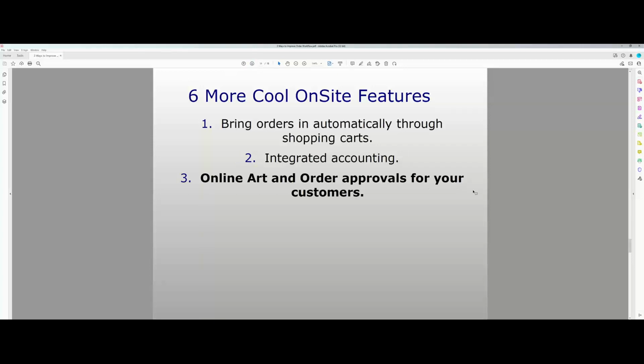Online art and order approvals. I mentioned it briefly. We have a whole system for doing art and order approvals. Works great. Makes your customers happy. Makes your order flow go faster. Again, we're going to have a webinar coming up on that pretty soon.